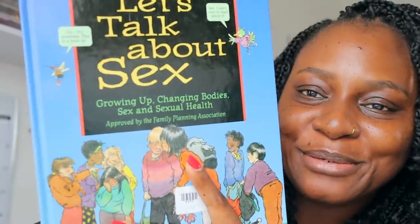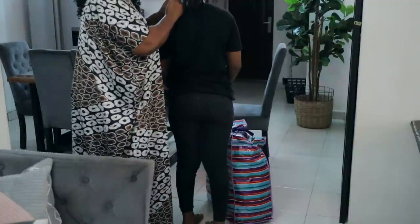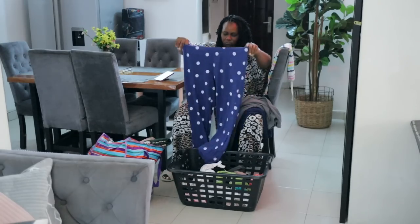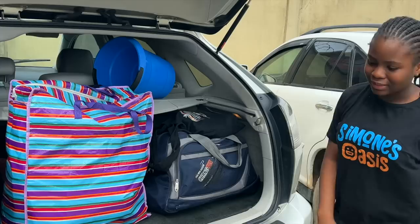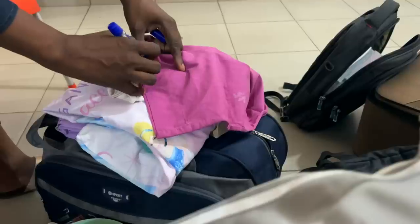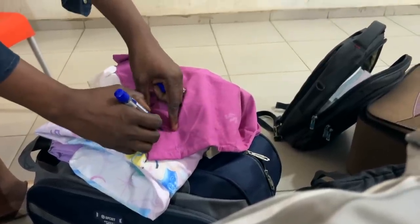So my almost 12-year-old is going off to boarding house, and it just brings back memories of when I went off to boarding house, although I left home at 9. And my child is a lot older and she's going to be there for a month, but as a mother it still makes me feel kind of emotional. It feels a lot better now because we've kind of settled in and her school is not far away. So this vlog is just showing you guys how we prepped and sent her off.